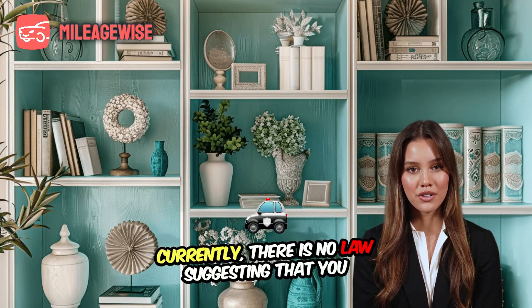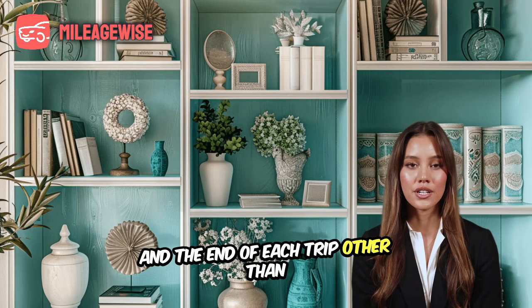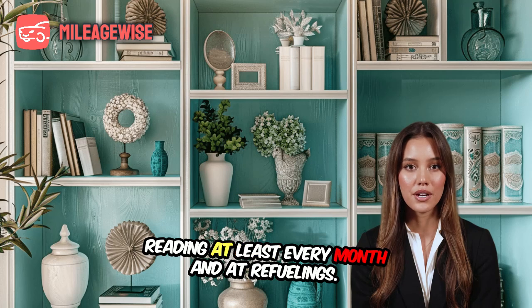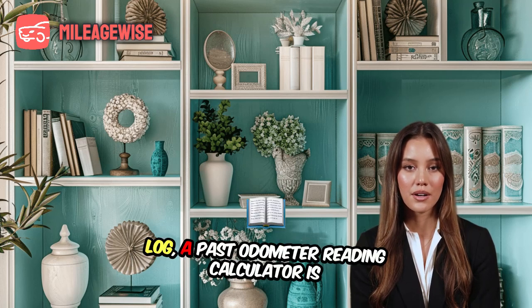Currently, there is no law suggesting that you need to record your odometer at the beginning and the end of each trip, other than the yearly starting and ending odometers. But we do recommend that you record your closing odometer reading at least every month and at refuelings. If you need to reconstruct your mileage log, a past odometer reading calculator is going to come in handy for you.